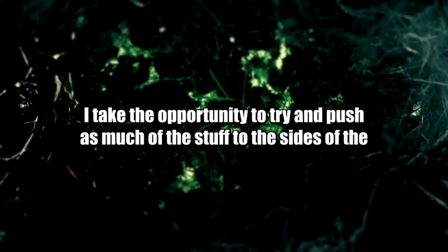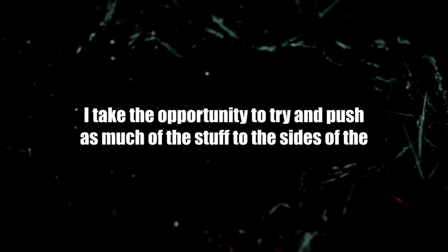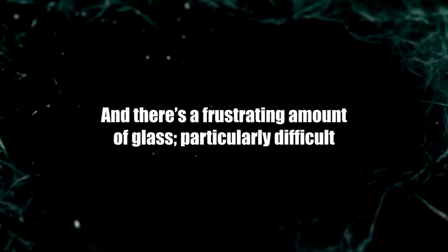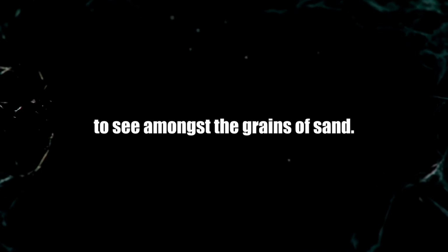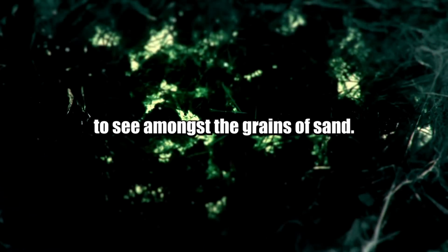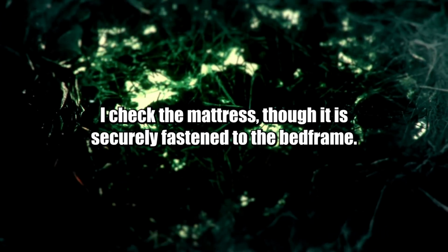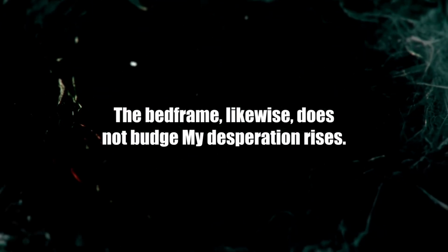I take the opportunity to try and push as much of the stuff to the sides of the room as I can. But the room is large, and there's a frustrating amount of glass, particularly difficult to see amongst the grains of sand. I check under the bed. I check the mattress, though it is securely fastened to the bed frame. The bed frame, likewise, does not budge.